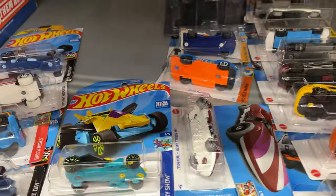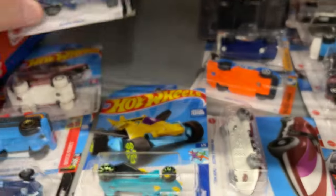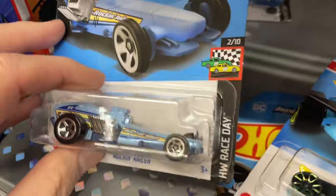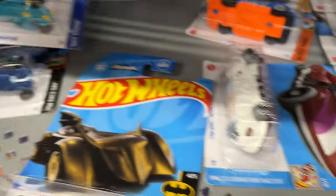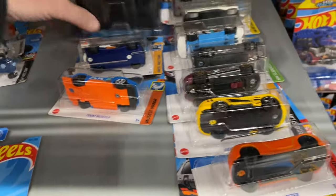I have a cart with me. I threw a bunch of cars already in there. I haven't seen so many new Hot Wheels in a while, but they did bring an N case out from last year. I can't believe that they brought an N case from last year. There's kind of a mess here. It wasn't me, believe me. This is really messy here tonight. But it's great to see new Hot Wheels.